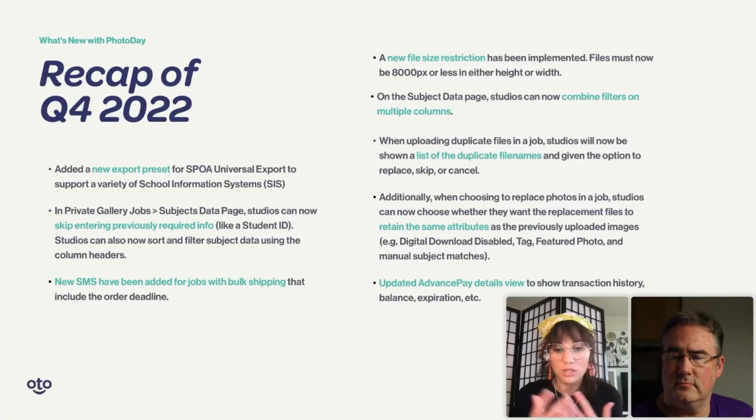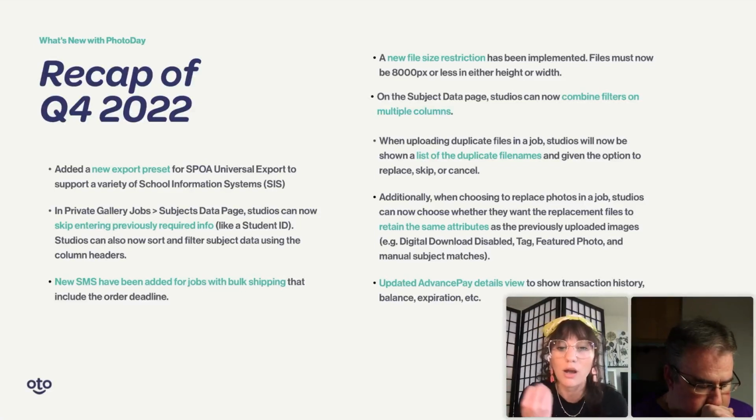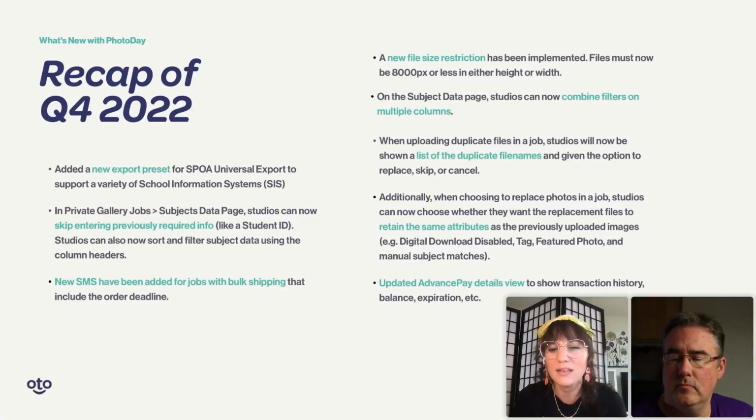Also, with duplicates in general, you can replace duplicates with the new file or skip them completely. So if you're uploading a batch and you don't need the duplicates to be replaced, you can just skip them to keep your upload going faster. Or if you made changes to images and they have the same file name, you can choose to replace them. So there's a couple more options there now.